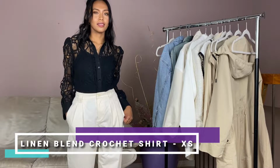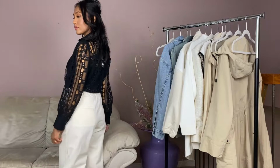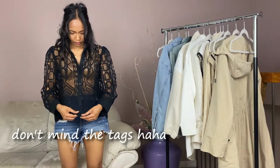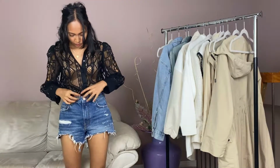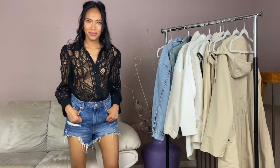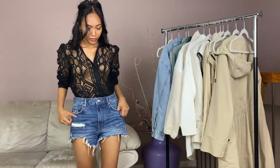it gives this nice silhouette, and you can wear a black tank top underneath or a nude underwear, depending on what you're going for. It gives this, again, mysterious vibe, and I really like that. So this you can pair with many different things. It's a black blouse, but it makes things more interesting because of the crochet and the details. So I love this. This is definitely more up my lane.